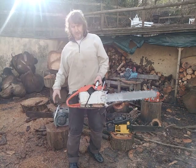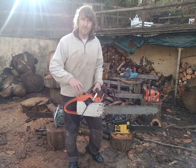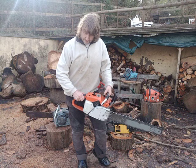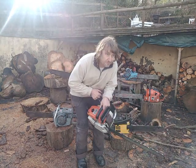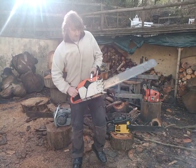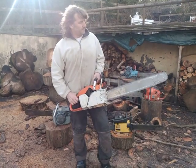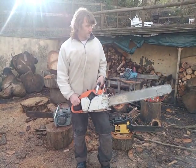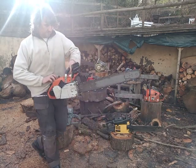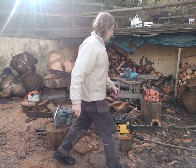So there's a 50.8mm piston. A lot of you will know this saw then. These are the 56s from Stihl, 1980s power saw, and this one running a 52mm piston. A frightening creature in itself. So 52mm piston.